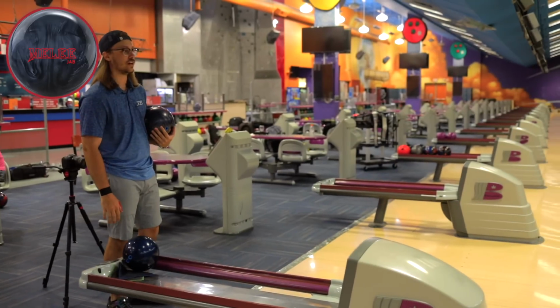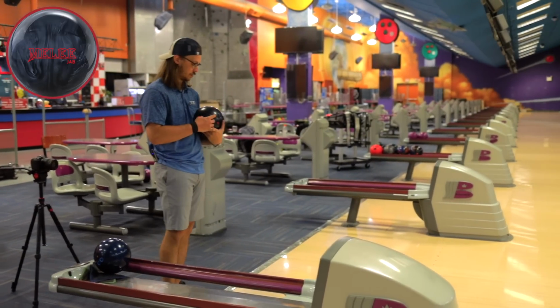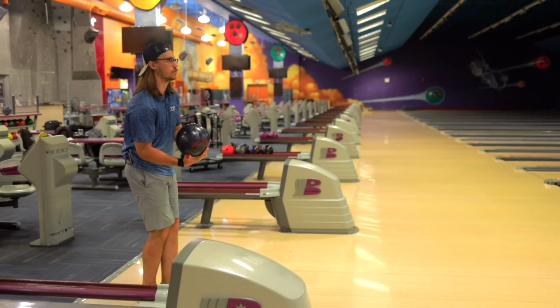We're gonna start on the house shot. House hooks a lot, so I'm gonna be pretty deep. Let's just see how much this ball hooks right off the bat. Standing about 30 with my feet, and because it's house shot, I'm gonna get it further right because it's gonna boom.